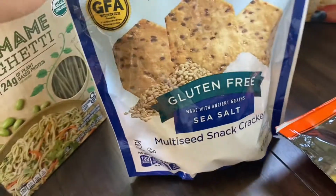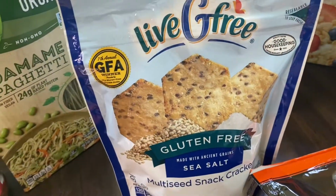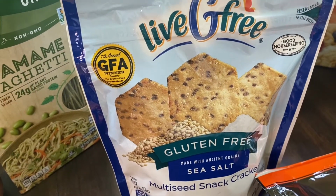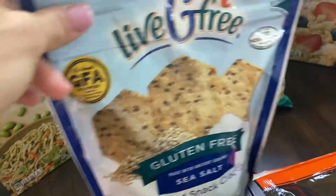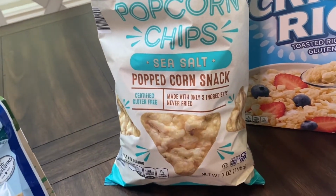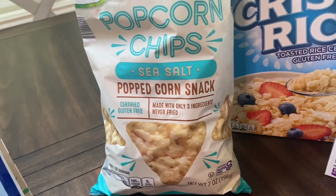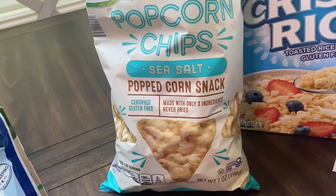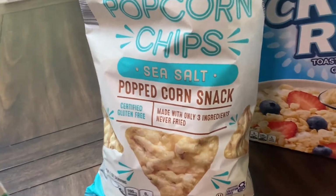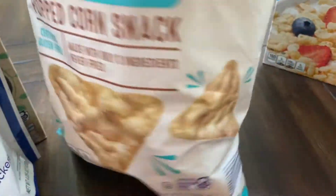We also picked up these gluten-free crackers, which reminded me of ones that we would get from Costco and other places, but we bought them from there. Again, sounds good. These popcorn chips remind me of another brand too, and I just can't think of it at the moment. I'm going completely blank, but they're gluten-free. My girls will like them as well as Steve, and they're only made with 3 ingredients. I've said this before, to try to find snacks that have minimal ingredients.